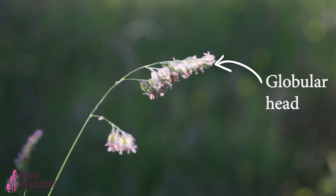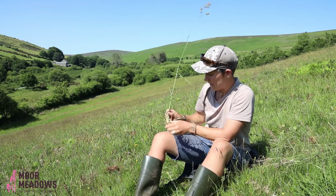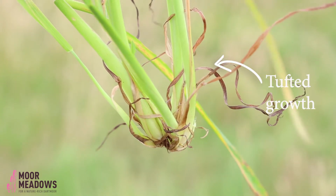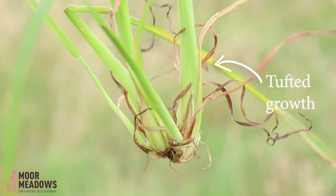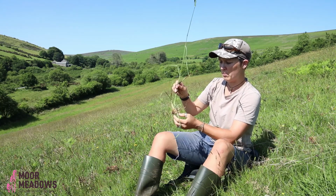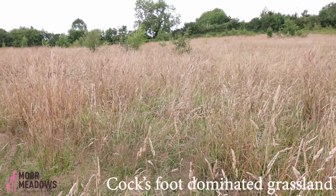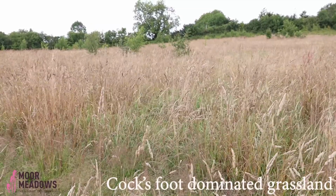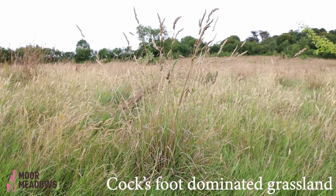It has a very keeled white base, and it's quite tufted in its growth, and here you can even see there's lots of vegetative shoots kind of coming from the same location, so it becomes very, very tufted when it's allowed to grow. This species tends to dominate where fields have been left unmanaged for a long period of time, and so if we left this field for 5 to 6 years or something, you'd end up finding this species would start to dominate.